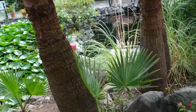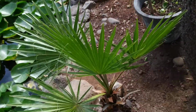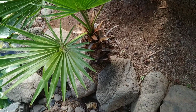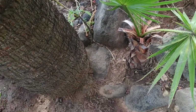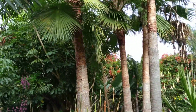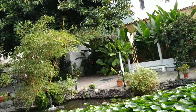Here some young Washingtonias and some really young Washingtonias. Actually, they grow as feral palms in the Canaries and even in warmer parts of the Mediterranean. So I guess those might not even have been planted, but might have planted themselves from the parents over there. Here, by the way, some big Roystonea and some big Ficus elastica.